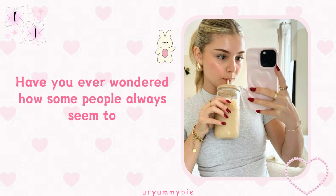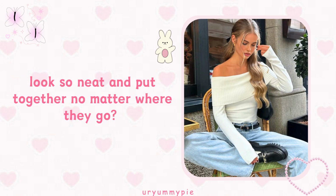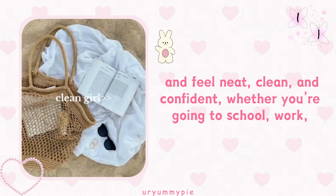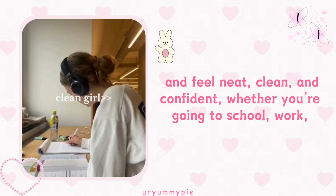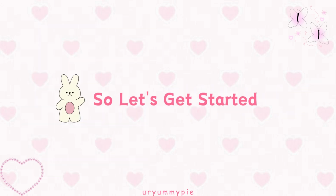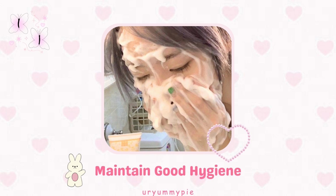Have you ever wondered how some people always seem to look so neat and put together no matter where they go? Well, today I'll be sharing some of my best tips and tricks to help you look and feel neat, clean, and confident whether you're going to school, work, or just hanging out with friends. So let's get started.